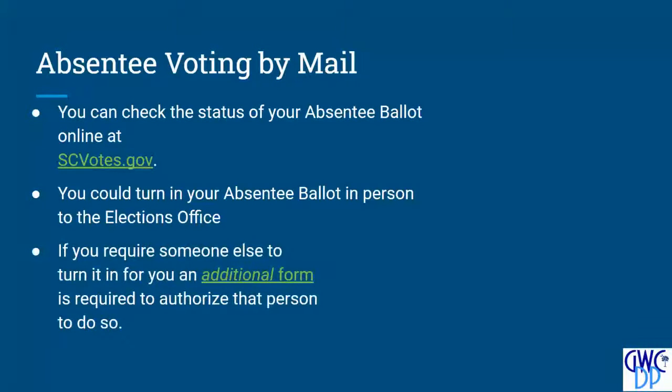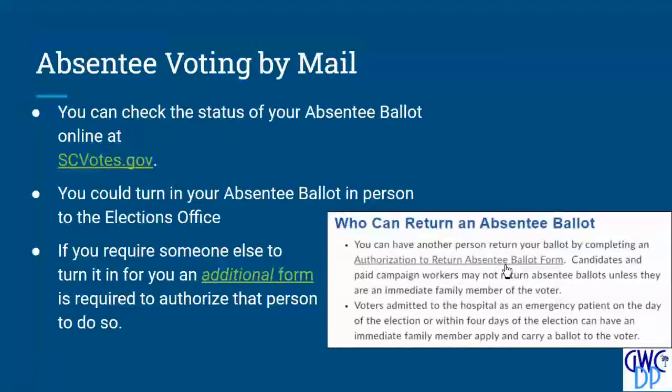All right. If you require someone else to turn it in for you, you need to fill out an additional form that authorizes that person to do so. So let's say that you're disabled, you're in a retirement center, or you're just not capable of getting out of the house. You can have somebody take the ballot for you and turn it in on your behalf, but a form has to be filled out and signed by you, authorizing that person to do so.